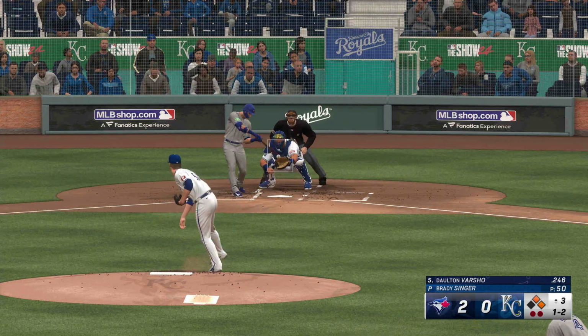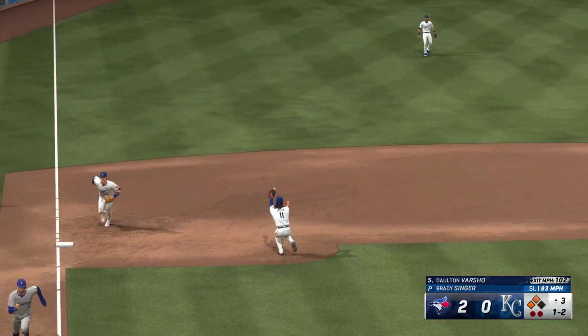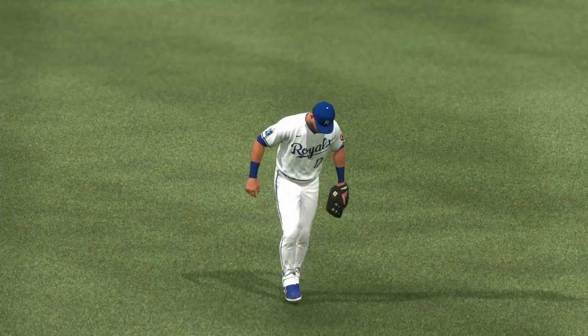Left-hand batter waits. And there's a rocket into the outfield. Rounds third, headed for the plate. The relay, and he's out. Up, down, and that ends the inning.